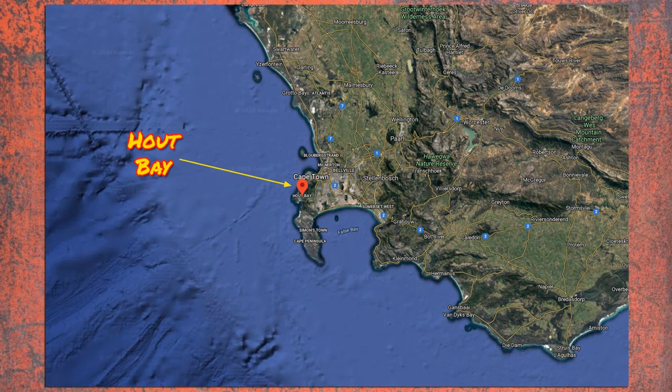If you're not from South Africa, let me tell you about Hout Bay. Hout Bay is a seaside town in the Western Cape province of South Africa. It's situated in a valley on the Atlantic seaboard of the Cape Peninsula. The population as of the 2011 census is around 18,000.